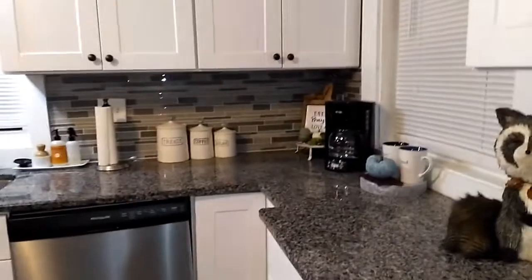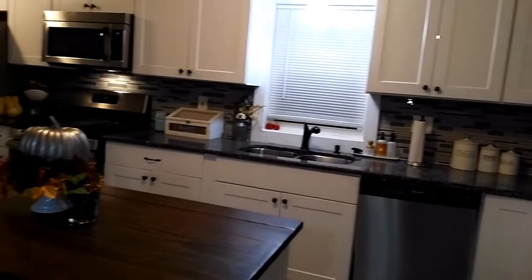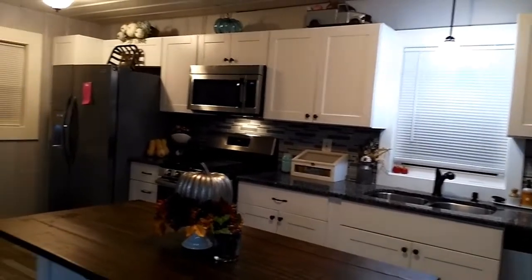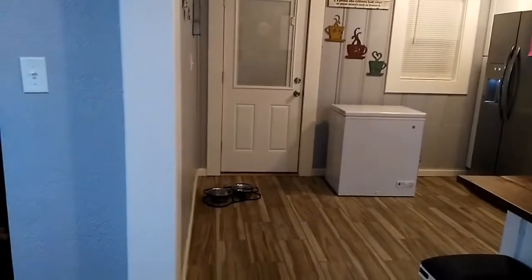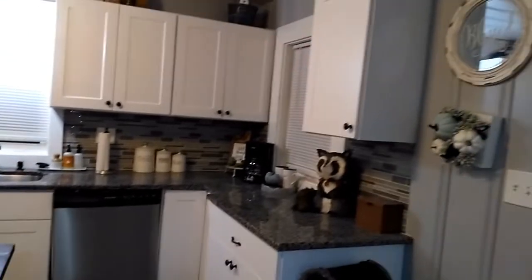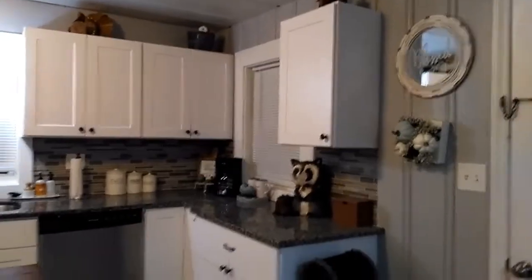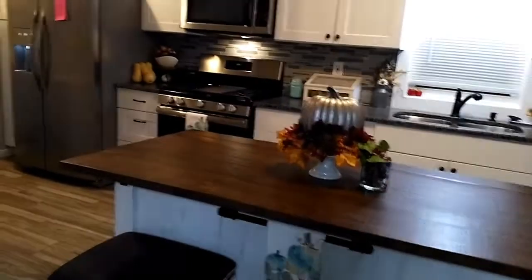This is our touch of fall for our kitchen. Really simple, really, really subtle. Nothing really fancy. We're really homey people. And my baby's doggy bowl. And this is it. This is our kitchen for the fall. And we love it. It's simple. It's us. It's comfortable. I don't like a lot of clutter and things you have to move around to be able to use your space.